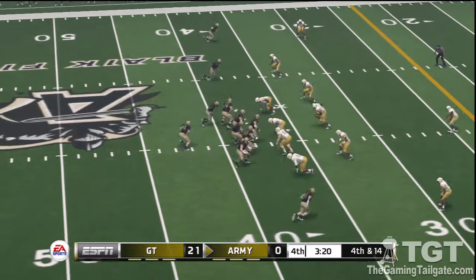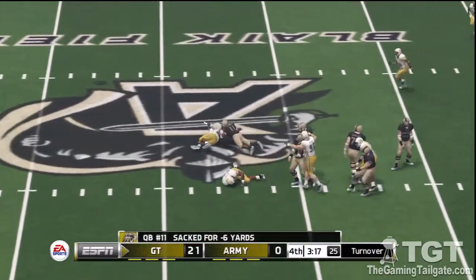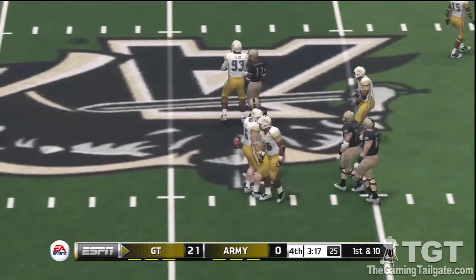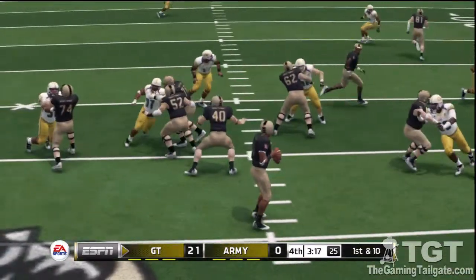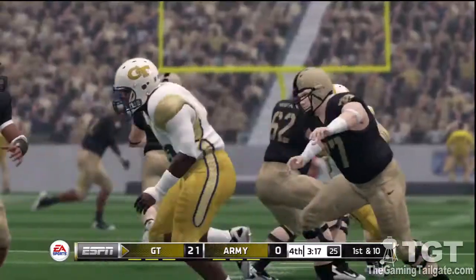Here we go! And they get the sack. And they're going to have to give the ball back after going for it on fourth and long. Not much you can do there. You got to go for it and give yourselves a chance. You aren't going to convert many fourth downs against this defense. That's a really good stop.